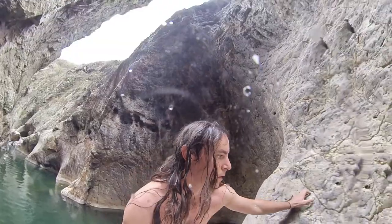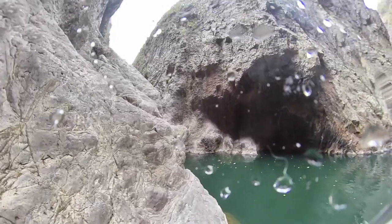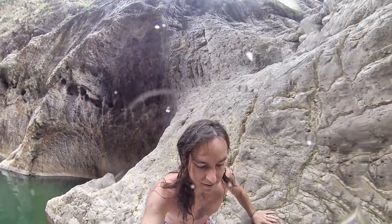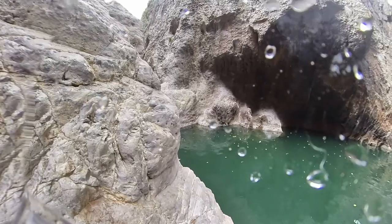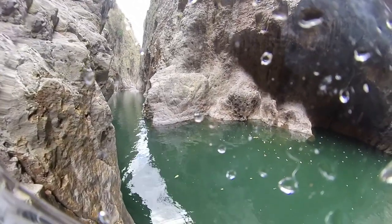Only halfway there. We got there, bro. Jump in first. This is taking me back to Finca Paraíso, climbing up with those kids. I think those kids would go higher. Looks deep. Well, it was a little risky, but I was just swimming there.